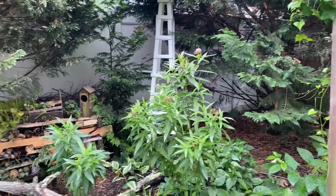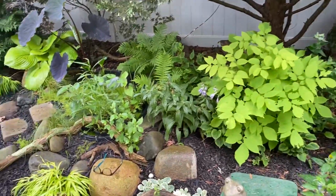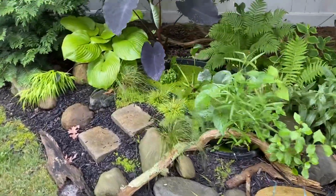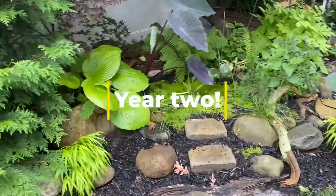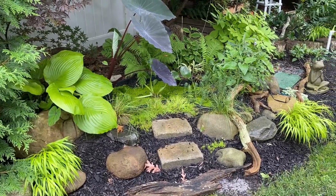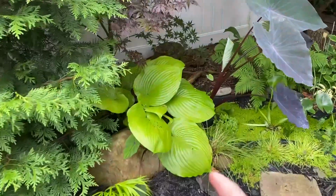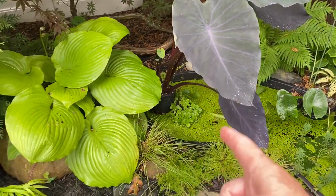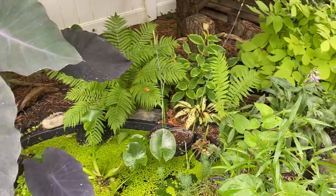Okay, so just an overview of this whole area. The frog pond is down this way. And I know a lot of you have watched my videos, so you know that. But the frog pond is down here. And I just have a bunch of water plants that really like a lot of hydration. Absolutely enormous hosta. This is black magic. Black magic is in the water. They are considered marginal plants. I have some ferns, some more hosta, more ferns.